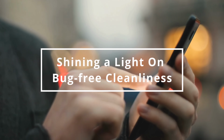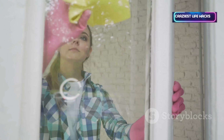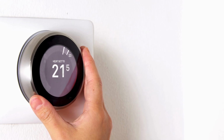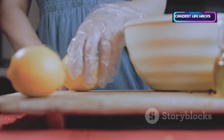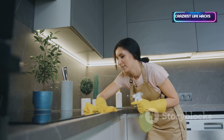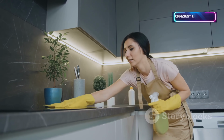Now this might sound obvious, but here's where most people go wrong. It's not just about cleaning, it's how you clean that makes all the difference in keeping those pesky bugs at bay. Ditch the harsh chemicals and embrace the power of natural cleaners. Vinegar and lemon, a dynamic duo in the fight against bugs, will leave your surfaces sparkling clean and smelling wonderfully fresh. Mix equal parts vinegar and water, add a splash of lemon juice, and wipe down countertops, tables, and any other surfaces where bugs might dare to tread.